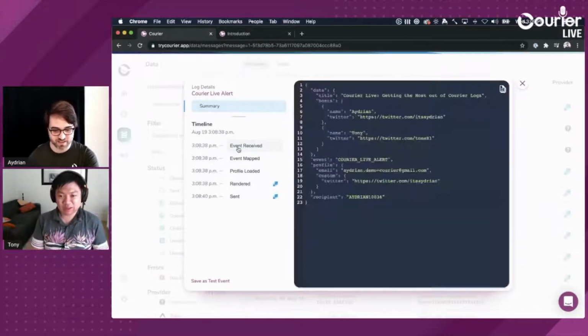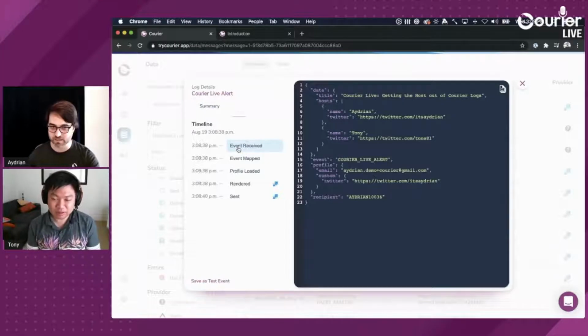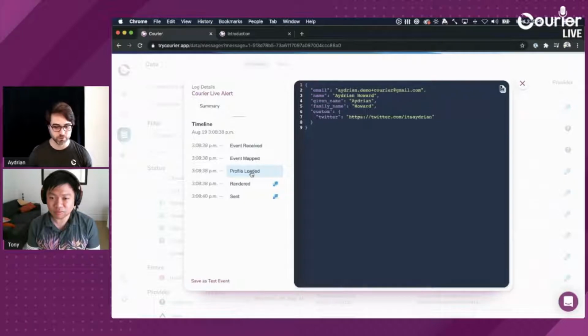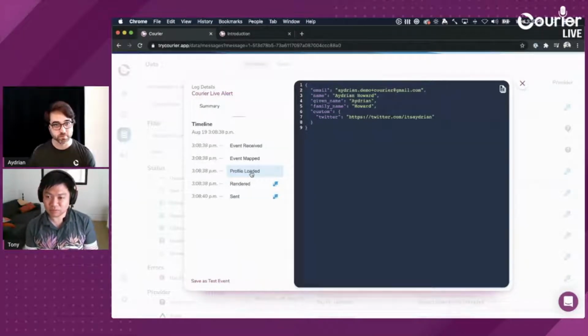Excellent. And okay, so we've got again the event received. We've got information about it being mapped. So you can see that the event ID that came in was mapped to the notification ID of that Courier Live alert. So behind the scenes, it's using this ID. And then we can go and look in information about the profile loaded. So what this is showing is a merge between the information that we have stored inside Courier for this recipient and what was sent over.